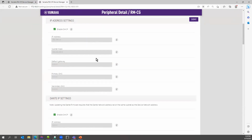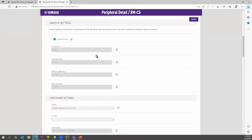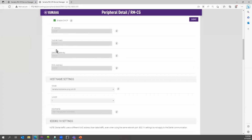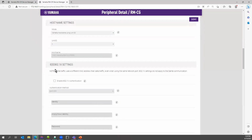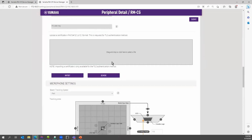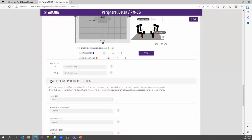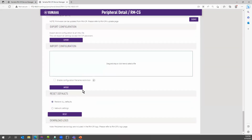Again, there's that IP address of the device. So from here, I can do some things on the mic, and I will show you what I did, the one extra mouse click beyond the auto tuning. From here, you can set up your Dante IP settings, your IP addressing if you want. You can turn on the 802.1X authentication right here and set that up. You can drag and drop config files in here and export that very easily, and if you're doing authentication, you drag your certificates in elsewhere down here.